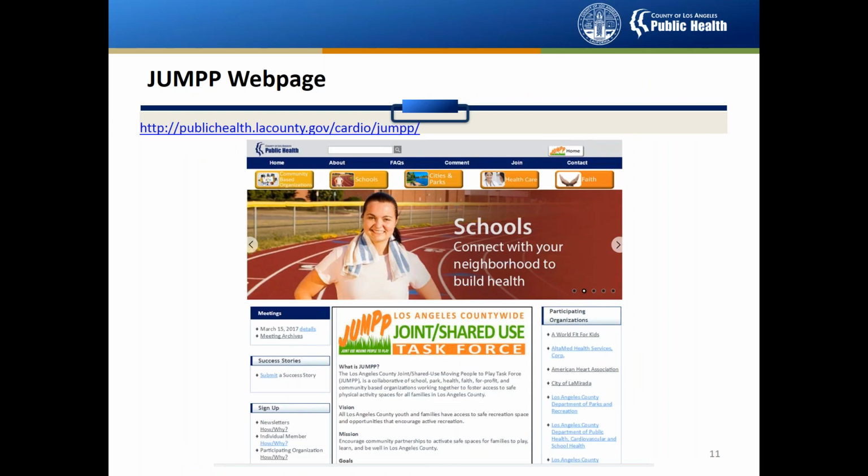All of our resources that we've developed are housed on our website, which you see the link at the top of the page. We focus on five sectors: public health, community-based organizations, the school sector, cities and parks, healthcare, and faith-based organizations.